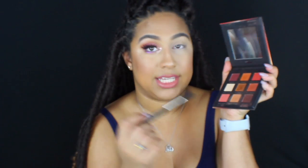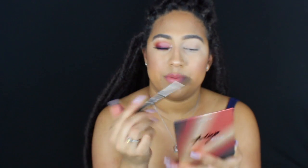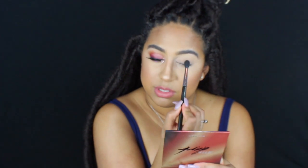So I'm going to go in with Skin to Skin. That's this shade right here. This bottom middle shade is the perfect little transition shade, and what I'm going to do is I'm just going to use this brush and just blend it out really nicely into the crease.